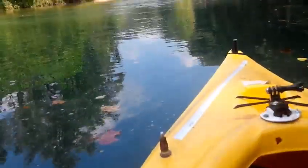That was a big old rainbow trout, folks, right there, on the old Rapala Shad Rap. He was good and chased it up, but he didn't bite it. Chased it right to the boat. Nice rainbow trout here. Nice rainbow trout.